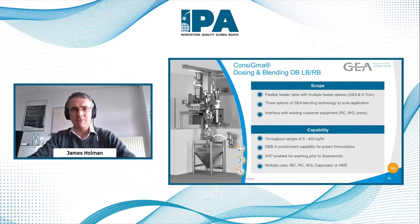For the dosing and blending, this is a feeding and blending platform without the compression. We have a flexible feeder table that can be configured to your needs with a range of feeder options from both Gea and from Coperion. We have three options of different blending technologies to suit your application, and there are various benefits to the three different applications we have. And we can also interface this with existing customer equipment, whether it's a roller compactor, a wet granulation system, or even existing non-Gea tablet presses or existing Gea tablet presses.